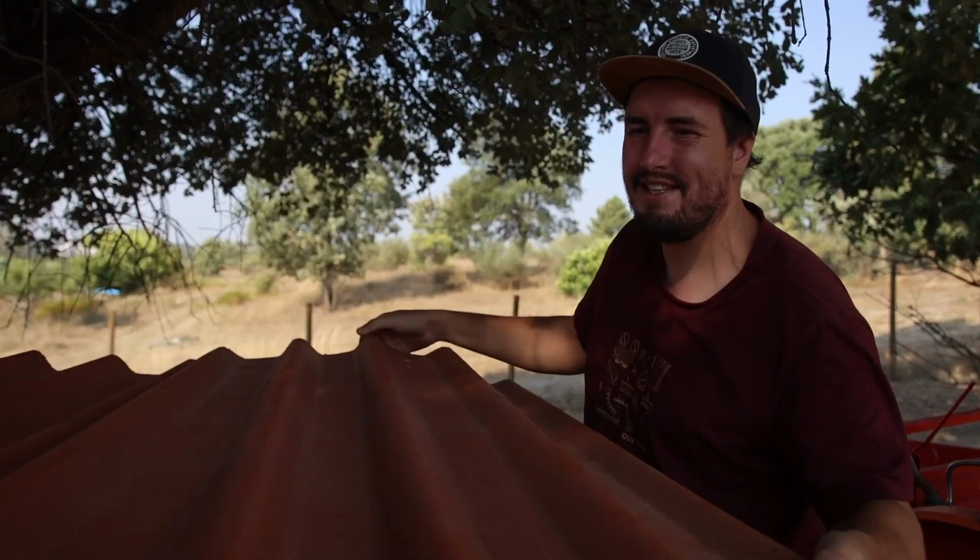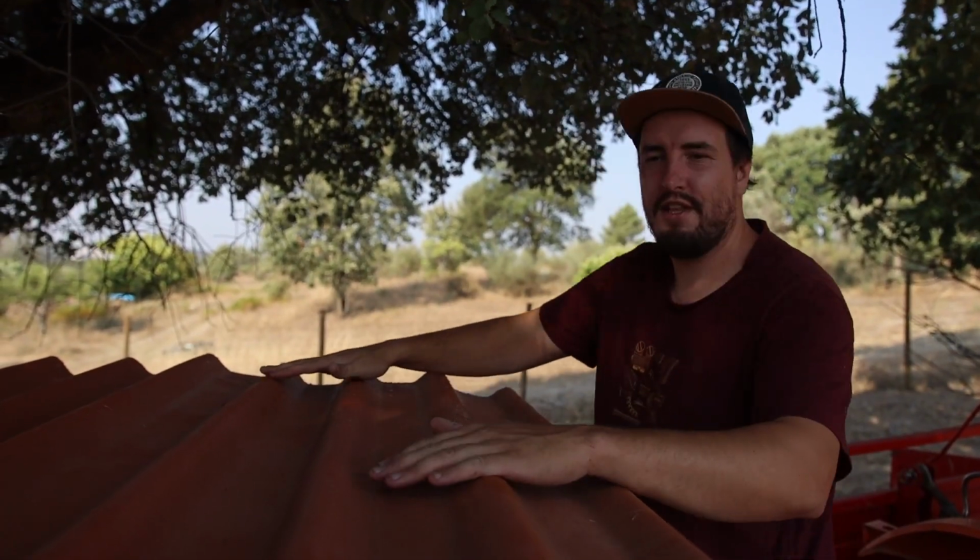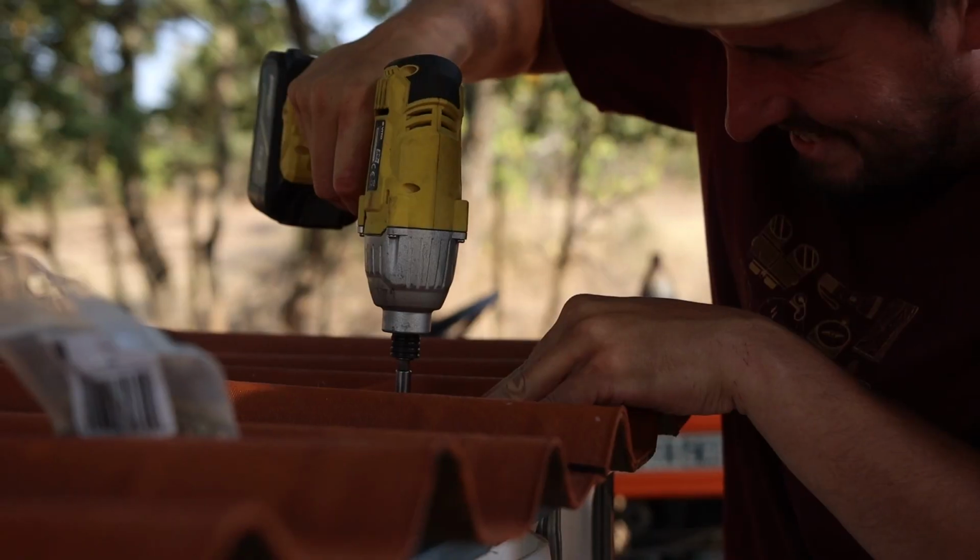So I've attached the battens and just cut down the roof sheeting to fit the top of the IBC. And it's a little bit more tricky to cut this stuff with a handsaw. Usually I would use a circular saw or something like that, or even an angle grinder would tear through this no problem. But at the moment you can't use anything that has the chance to create a spark. So all I'm going to do now is get some screws, pop them through into the battens. This will be fastened down. Job's a good one.